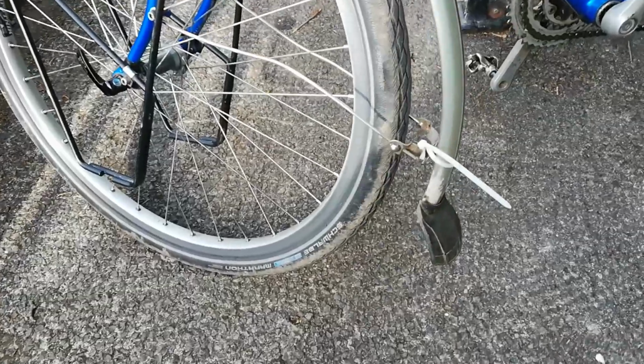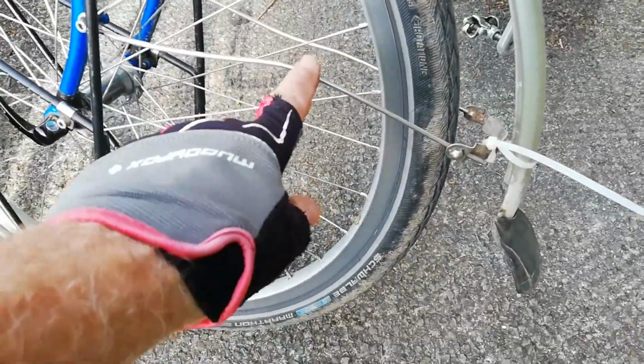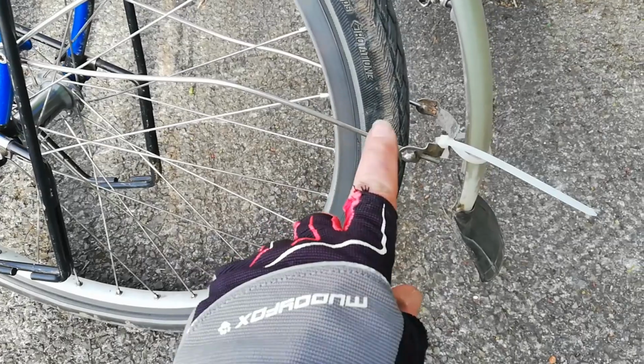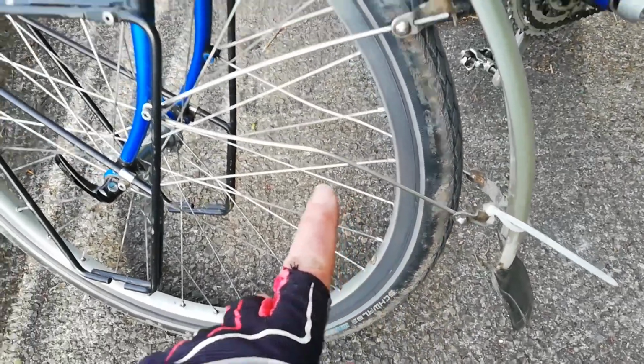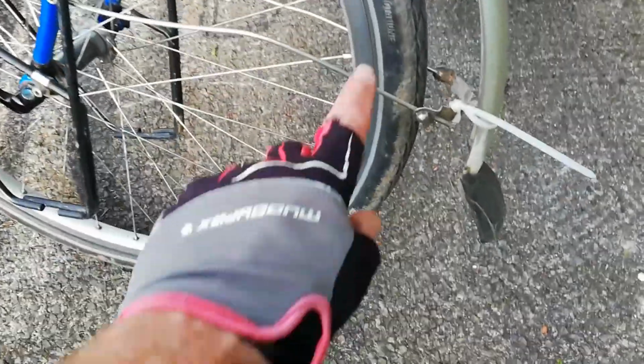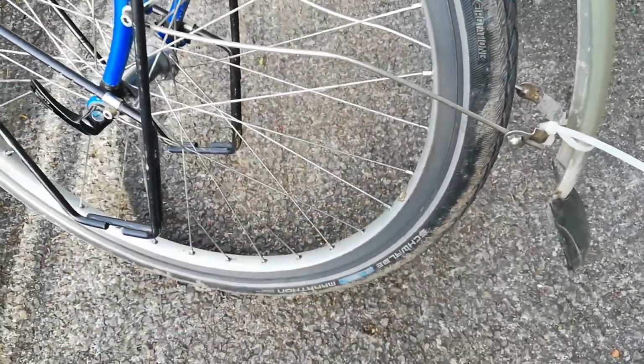I had to do an emergency repair coming up the track from Dunkerton. Let me show you. Everything was just rattling and rubbing, and I tried to bend all the stays back into place. You can see the tear in the mudguard there, so I just had to get a cable tie. I was dreading coming down a fast hill, Wells Way and Holloway into Bath, and the whole thing folding up, so I've just done an emergency repair.